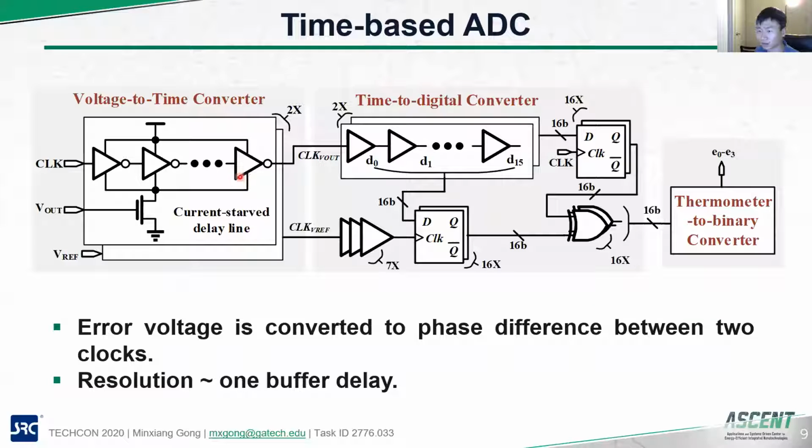This slide shows the circuit diagram of the time-based ADC. At the first stage, the voltage difference between output and reference is converted to 2 clock signals via current-starved delay lines. The phase difference between clock signals is converted to a 16-bit thermometer code. Finally, the thermometer code is converted to a 4-bit digital word by an encoder. This architecture achieves high resolution, around 1 buffer delay.